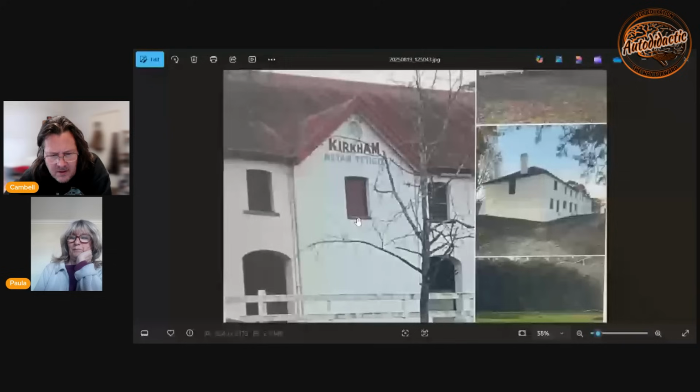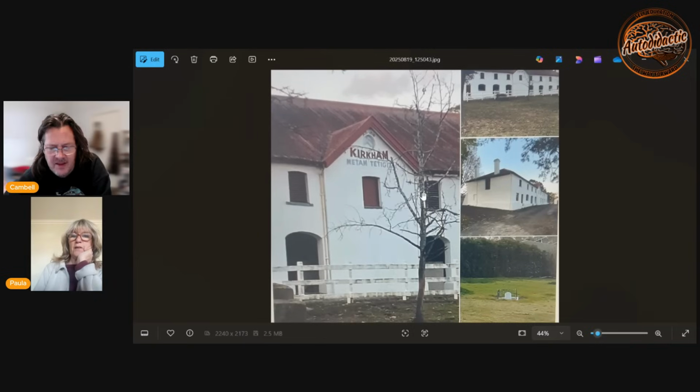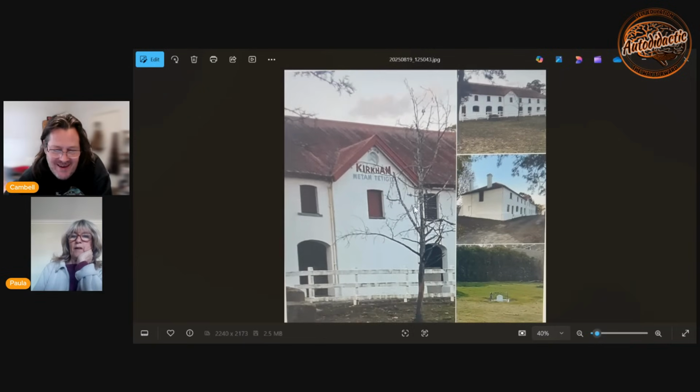I've got this one, Kirkham Metum Ted. No, that's the stables. They're the stables that were there. They were the first stables, two-story too, by the way. Yeah, two-story stables. We loved our stables. That was built in 1815, way before Mr. Argo got there. 1815, way out there. The oldest stables in Australia, sorry.